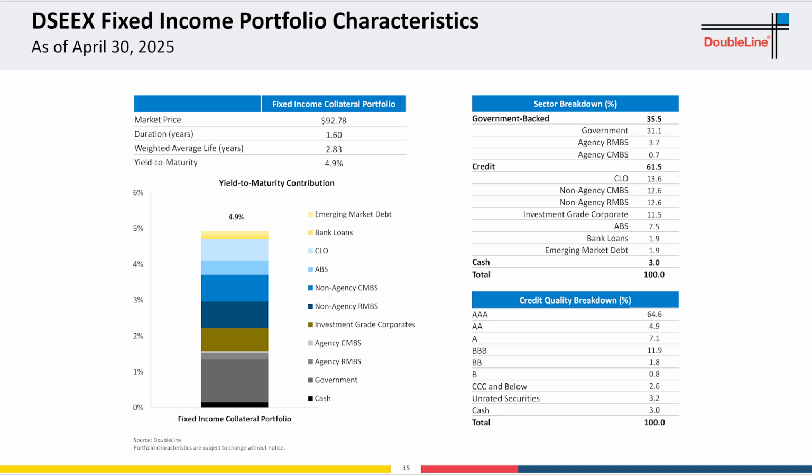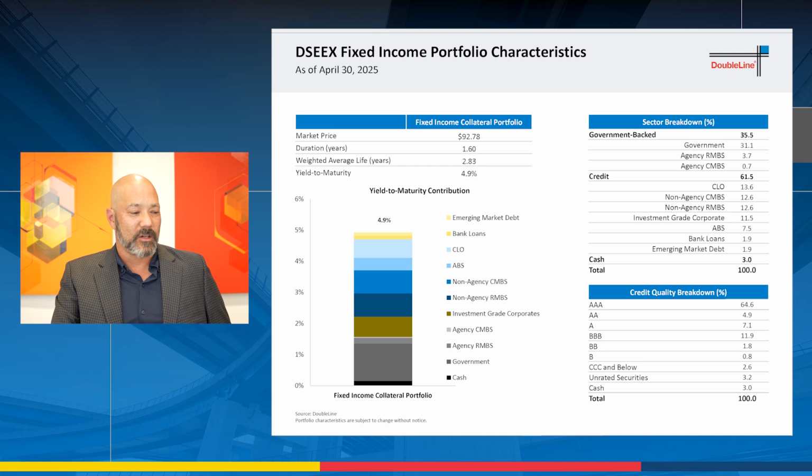So the idea in DSEEX is to add, call it, 100 basis points over funding cost, or over cash, over the entire business cycle. And if we can do that, that adds 100 basis points to the overall returns of the portfolio. And over time, we think that the CAPE index, via the CAPE ratio, should add about 100 basis points of outperformance over the S&P 500. Put those together, and you get DSEEX at 200 basis points over the S&P 500. So I'm getting a little tongue-tied there.